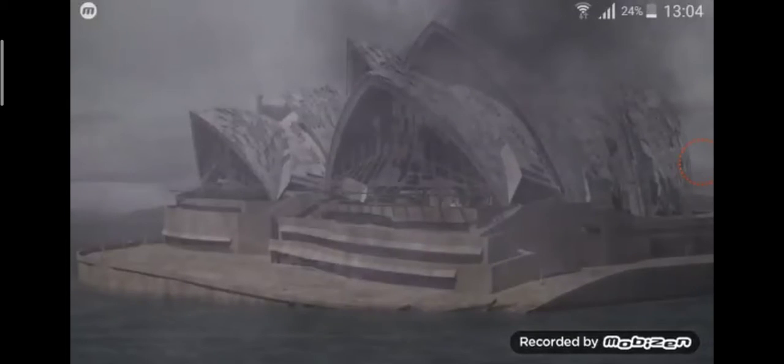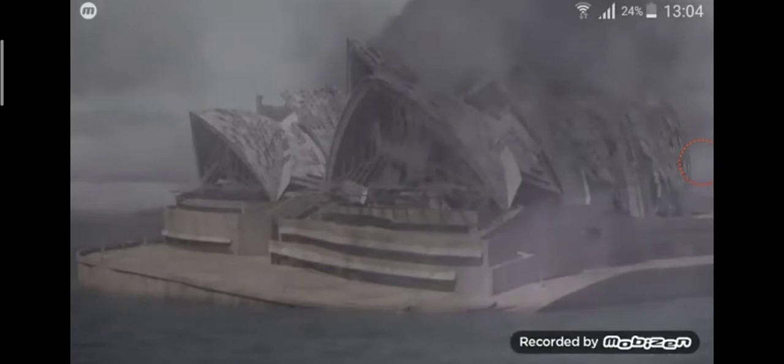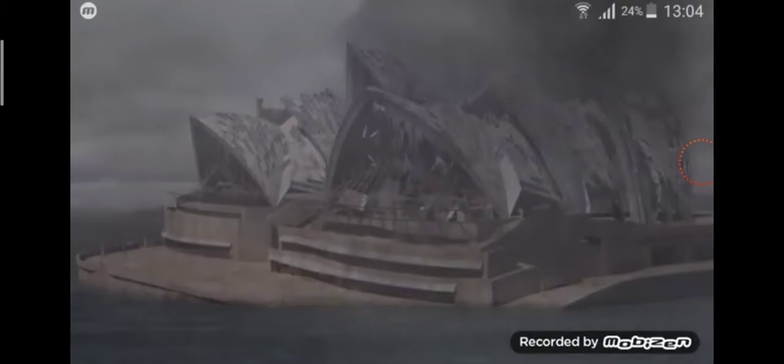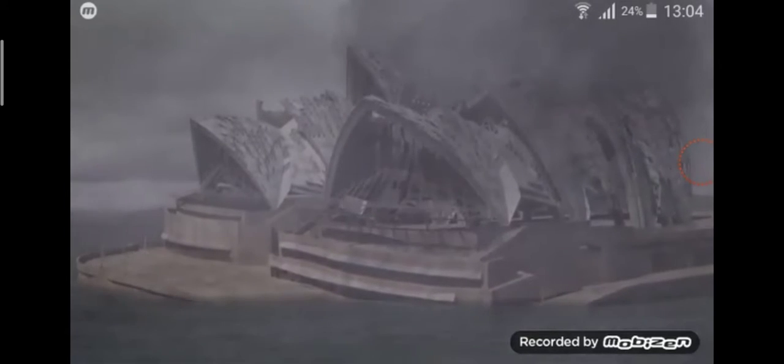As the crumbling shells slam down onto the main deck, the pilings most exposed to the salty water fail, and the rest of the structure collapses toward the harbor. One of the most iconic buildings in the world is headed down under.